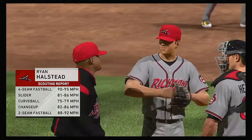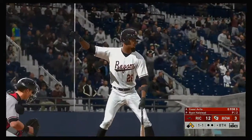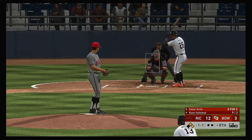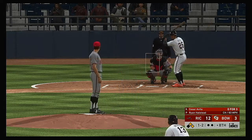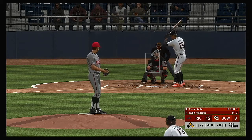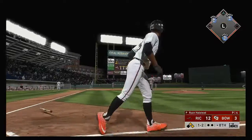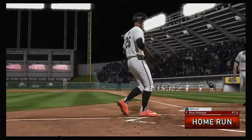Ryan Halstead comes on now in an awfully difficult situation as there are two on here with nobody out. Cesar Avila will be his first test out of the bullpen, and it'll be a tough test indeed as he'll face him with two on and nobody out here. Gets him to swing at a pitch down and out of the zone, one and two. Good thing he didn't make contact with that pitch. Only thing he could do is probably hit that on the ground. It could be a double play ball. Oh, and he hung the slider here, and it's a towering drive out to deep left field. This ball is gone, a home run.